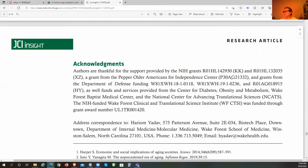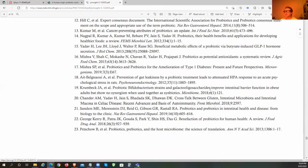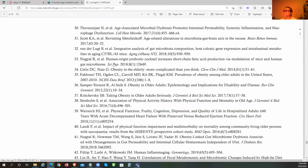Yep. So they basically got a bit of funding from a number of these organisations, including the Department of Defence, which I found surprising. But I suspect they want to know what they could do to help their own. Because remember when I spoke last time about 30% of their troops being available. They've got something like 70% with all sorts of issues, and they probably want to resolve some of those issues in those people. So that was the human cocktail that increased short-chain fatty acid production.